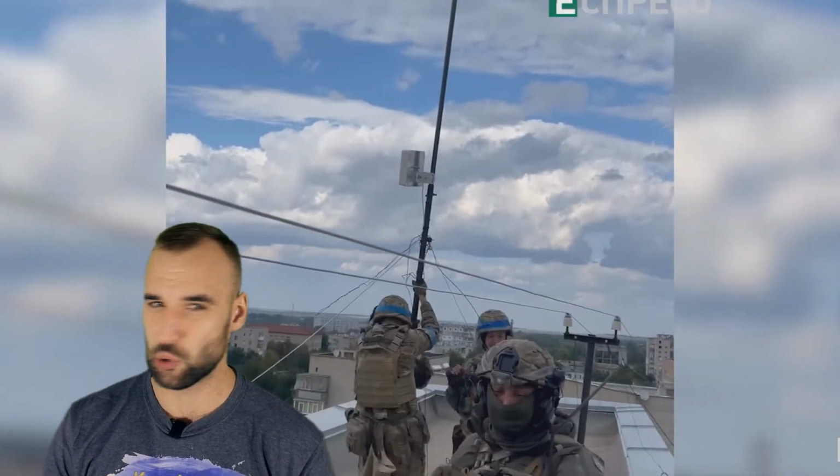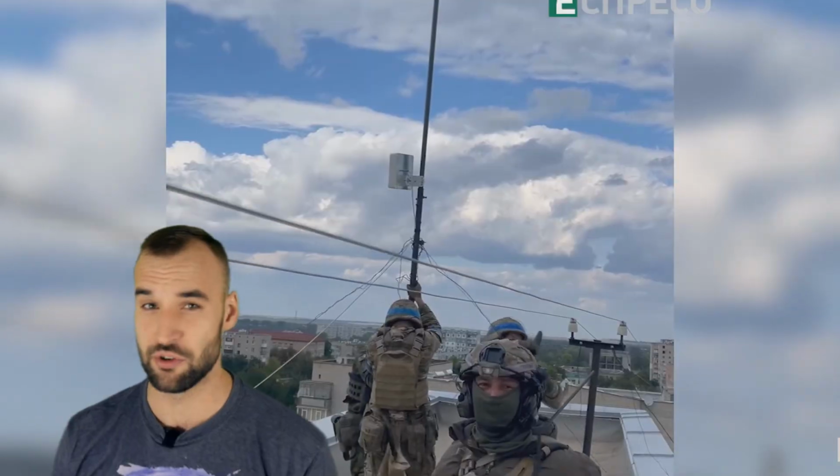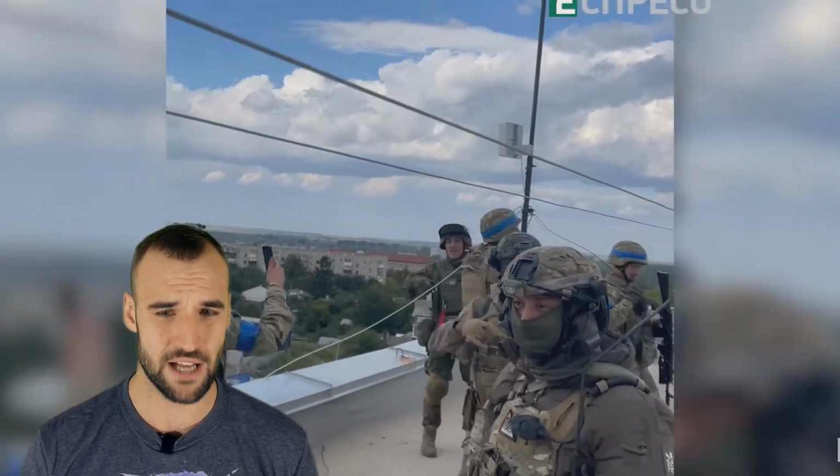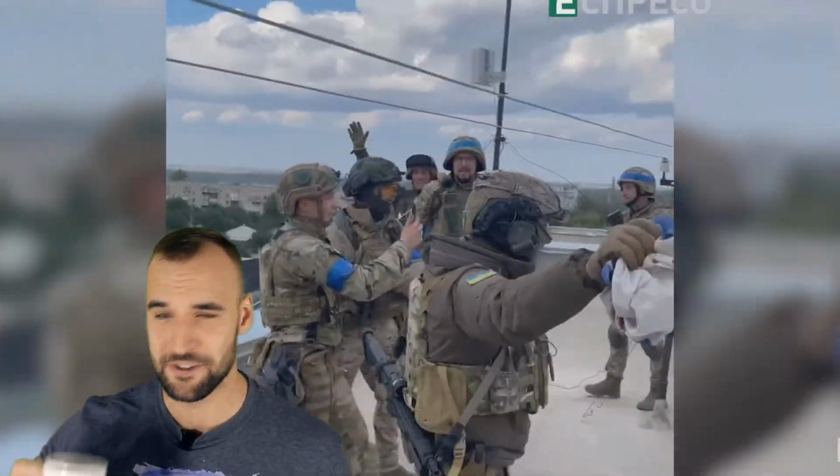Russian front line around Izium has collapsed. Ukraine is penetrating deep into the Russian rear areas. Russian soldiers are surrendering or fleeing en masse. Let's knock them out cold, my friends.